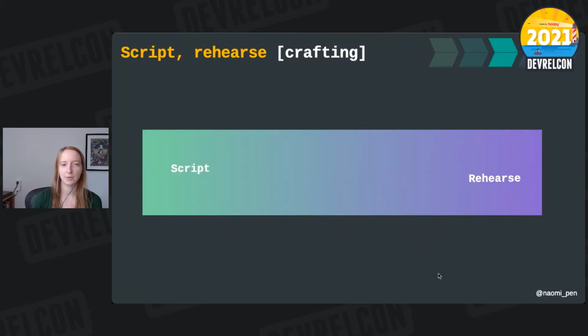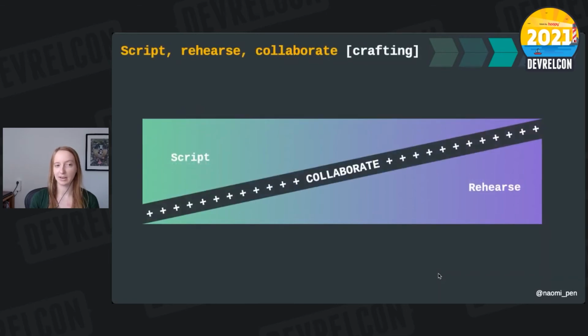Okay, so scripting and rehearsing go hand in hand. See those as something where you're moving between the two, doing them both at the same time. And also, repeating this because it's really important, collaborate with other stakeholders. They can make your demo so much better.